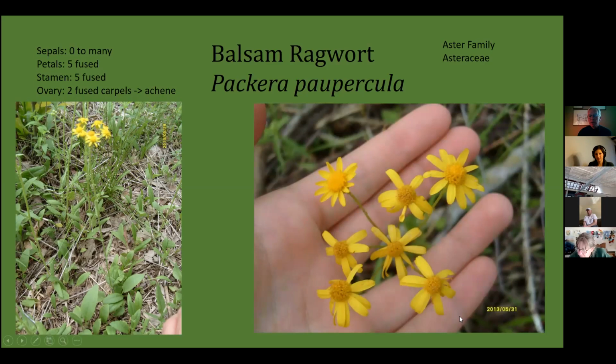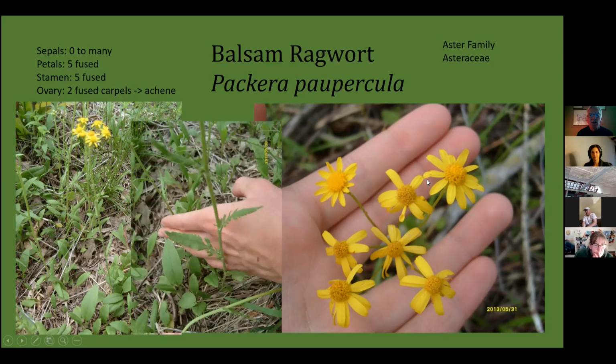And I know all of us, when we first started looking at wildflowers, called this a flower, but it's not a flower. It's a head of flowers. That's a flower, that's a flower, that's a flower, that's a flower, that's a flower. And this is a head of probably several dozen flowers. We'll get to that structure in just a minute.